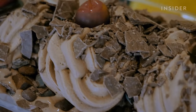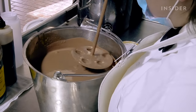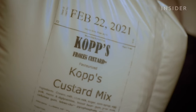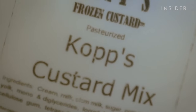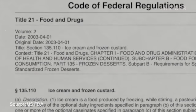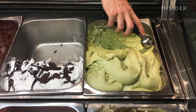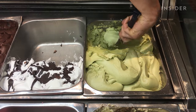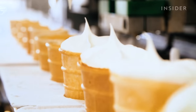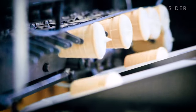But before you even taste that rich frozen custard, it starts as this liquid dairy mix. Kops' mix is top secret, but we do know that it is at least 10% butterfat and more than 1.4% egg yolk. And these aren't just arbitrary measurements. To officially be considered frozen custard, the US Food and Drug Administration actually mandates these percentages. While your premium ice creams may have that same amount of butterfat, your average ice cream probably isn't going to. And it's even more unlikely for ice cream to have that much egg yolk, instead consisting of more air, like Scott said.